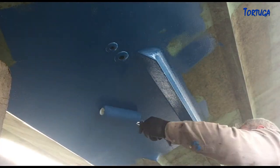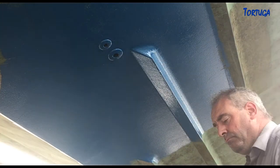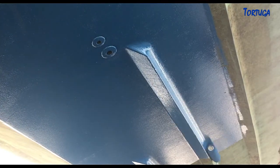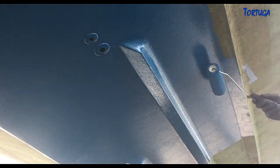Instead, I've chosen to go for a traditional self-eroding or polishing antifoul. I've gone for a different colour, as later in the season I'll be able to see whereabouts the paint has worn through, exposing the green layer beneath it. Application is just with a standard roller or brush.